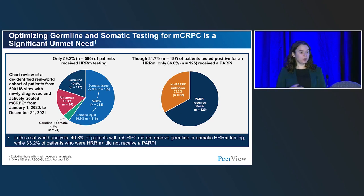Now, there was an interesting poster presented at ASCO GU this year. These researchers looked at germline and somatic testing for metastatic castration-resistant prostate cancer. They looked at real-world data between 2020 and 2021, and found that only 59% of patients received HRR mutation testing. Of the patients who were tested, 31.7% tested positive for the HRR mutation, which is quite a significant number, and only 68.8% of those patients who tested positive actually received a PARP inhibitor.